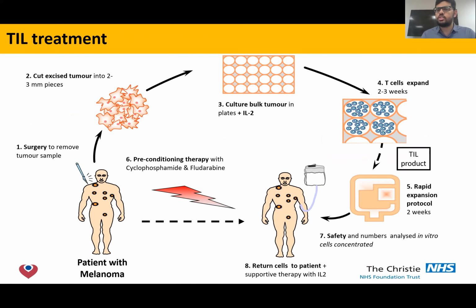And the classic patients in whom we know this will be very effective are those with melanoma. Then we cut the tumor into very small pieces and culture them with interleukin-2, allowing space for the T cells to expand and grow. Then, through some chemical manipulations, we analyze the T cells and isolate only the really highly reactive ones, and make an infusion that we can give back to the patient.